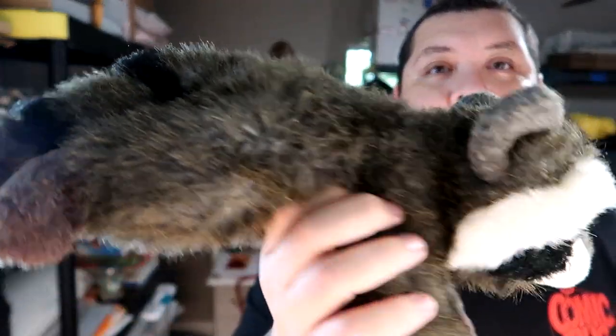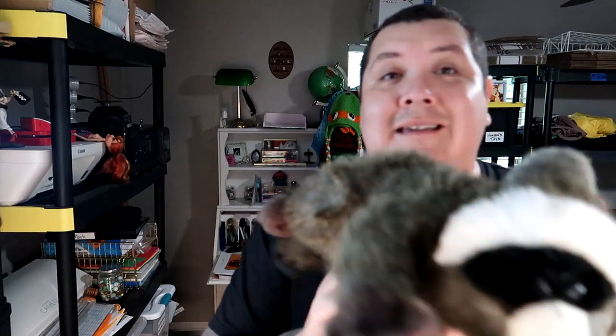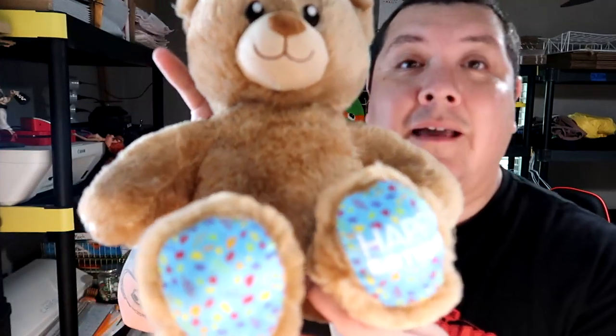We got a little raccoon here. He's a cool little one. He has no tag, so I don't know what brand he is. But he's a nice one. He's pretty cool looking. He sold for $8 plus shipping. And he's light. And the happy birthday bear that we just found.